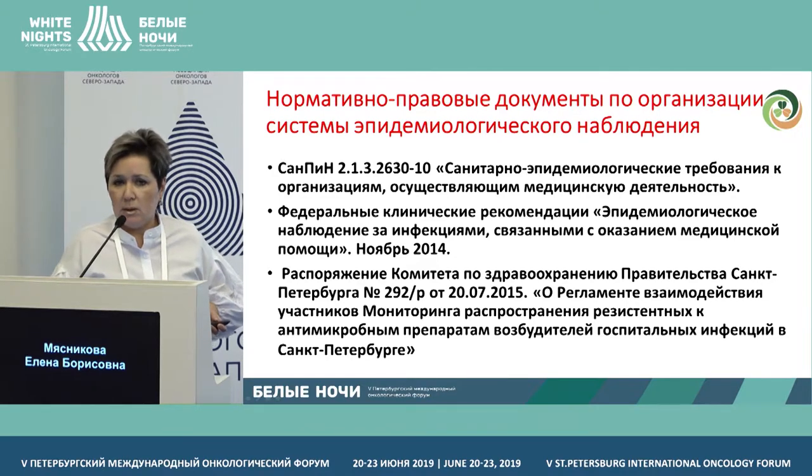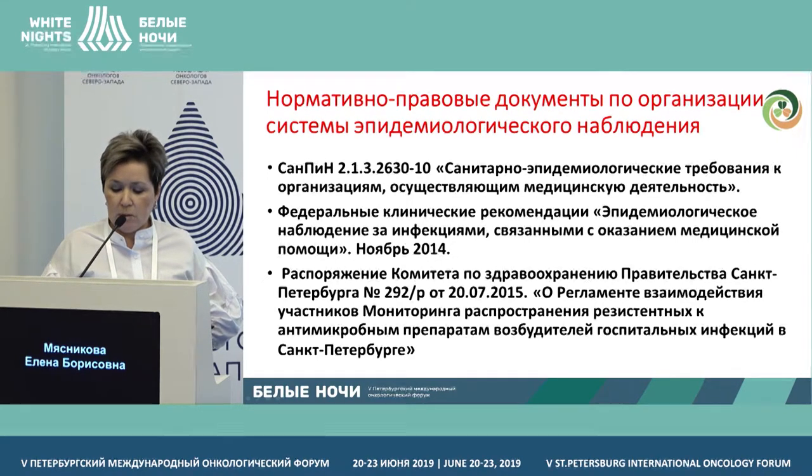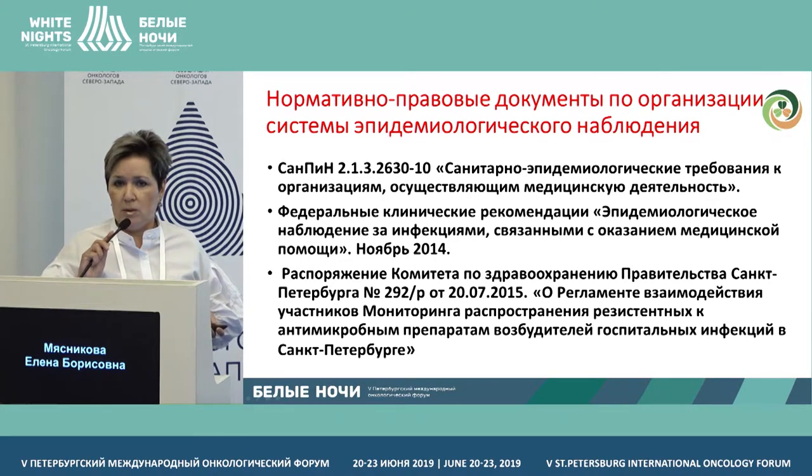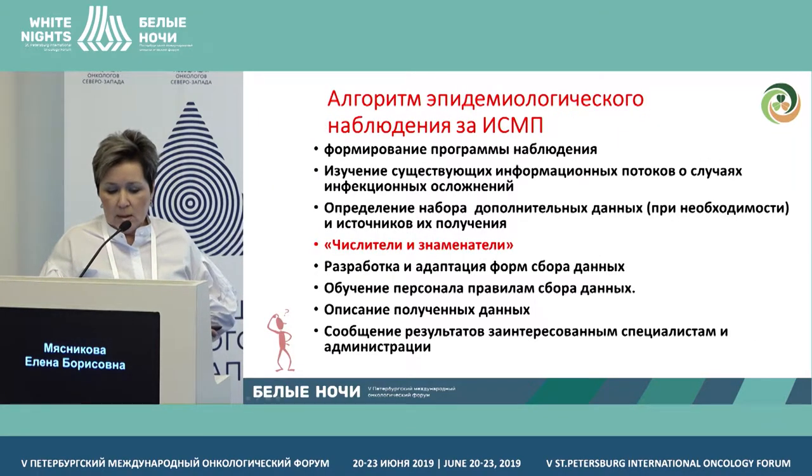As for the legal basis, we've got enough documents to do that. Together with federal documents, we've got a very important document called the Order of the Health Ministry of St. Petersburg. It regulates the monitoring of the spreading of antibiotic-resistant agents. Actually, St. Petersburg is a unique city because it's the only city where on this wide level we monitor monthly all the cultures of poly-resistant agents.